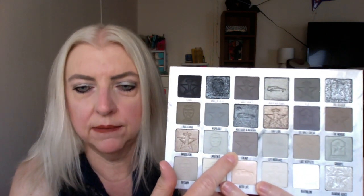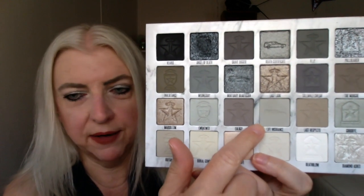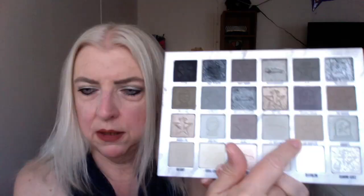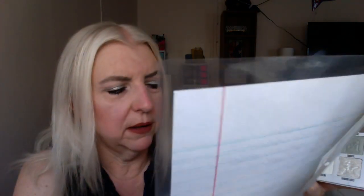Eulogy. Warm tone gray with a matte finish. Yeah. Yep. And then we have Life Insurance. Light green gray with a matte finish. Nope. There's no green in that, you guys. It's just a light, cool tone matte gray. Last Respects. Beige gray with a matte finish. Yeah, okay. Yep, I'll go along with that one. Goodbye. Light, cool gray with a metallic finish.